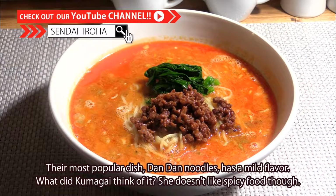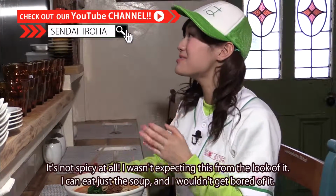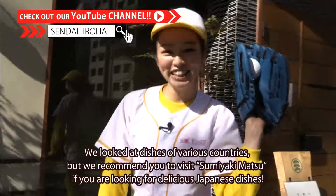Their most popular dish, tantan noodles, has a mild flavor. What did Kumagai think of it? She doesn't really like spicy food though. Oh, it's not spicy at all. I wasn't expecting this from the look of it. I could just eat the soup and not be bored with it at all. You like it?